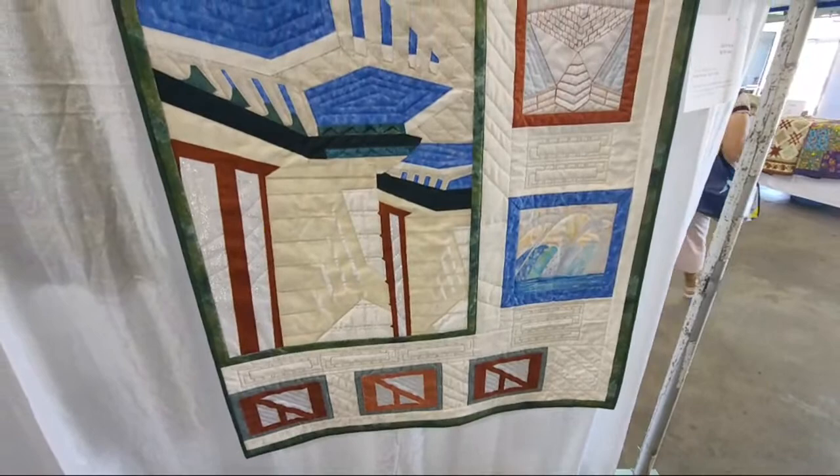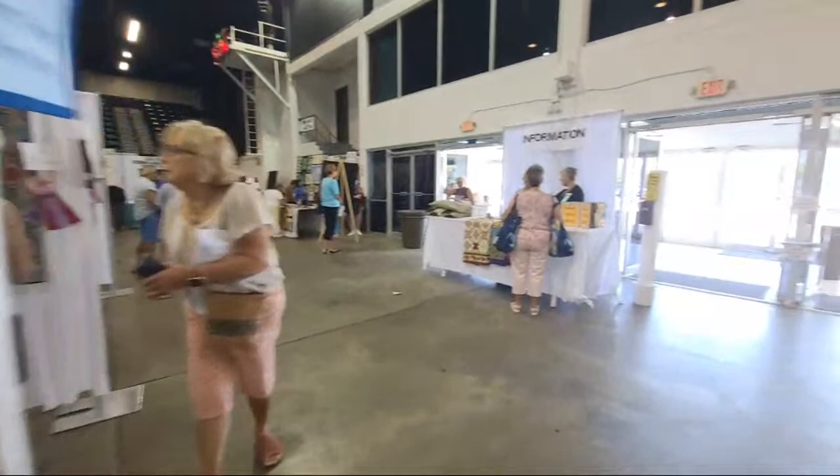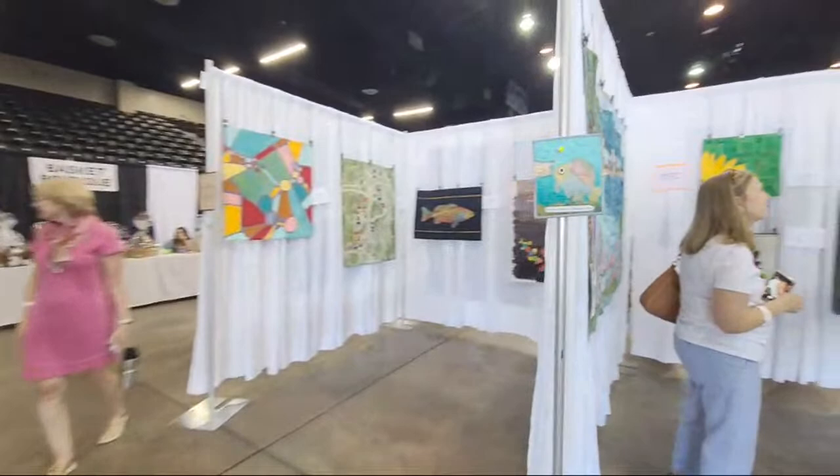All right, so this is the first row done. Now we can go check out the second row. We're gonna try not to bother vendors and people who do not want to be bothered. Look at all the baskets that they have.